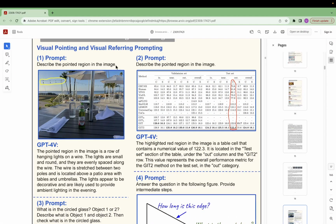Describe the pointed region. Pointed region, not pointing with a pointer, but just, you circled it. So somebody circled it, and this is the pointed region. The image shows hanging lights on a wire. The lights are very small and round, and they are evenly spaced. The wire is stretched between 2 poles. It is located above a patio. The lights appear to be decorative and are likely to be used to provide ambient lighting in the evening. This is a really cool response. That is just impressive, man.